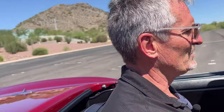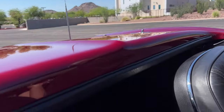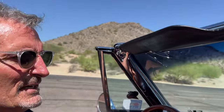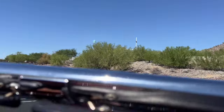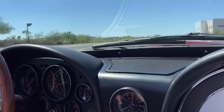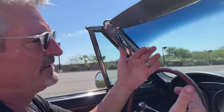In 1998, it earned its NCRS Top Flight award, which means it's, you know, one of the top Corvettes of this kind in the country. What I love also about this car is its provenance. This car was a California car, or is a California car, from new, beautifully restored.